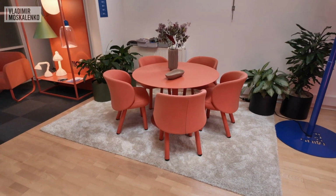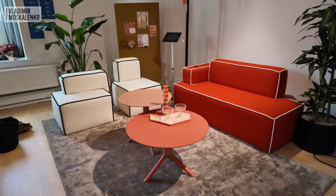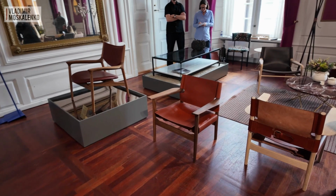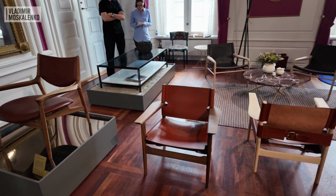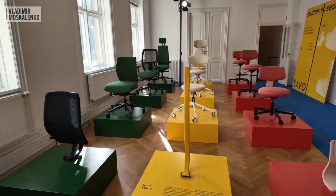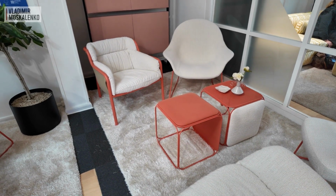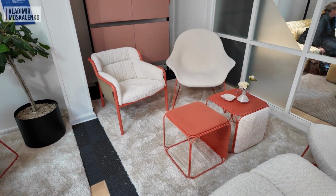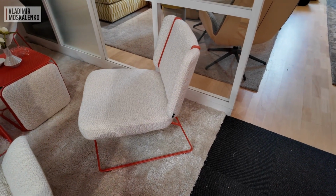Well, as for what the others have presented, I wouldn't say there's anything wildly impressive. There are a lot of repetitions, and some items are just reissued in the trendy colors of the season. So naturally, there's terracotta, green shades, blue shades. All of that is definitely present. I really like the collection, which has a terracotta pink structure that contrasts with the white textured upholstery. This, of course, also aligns with the trends.